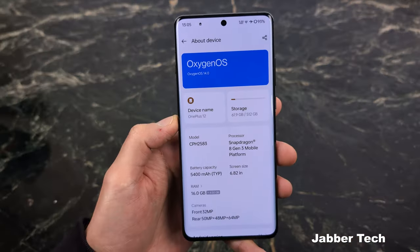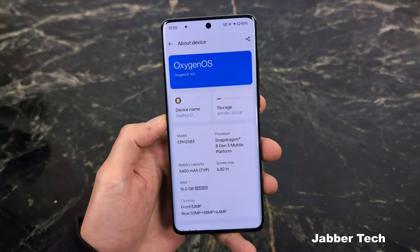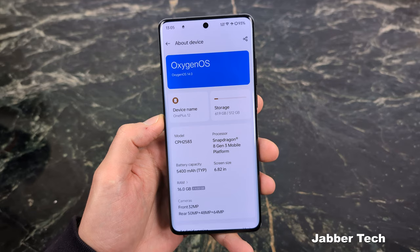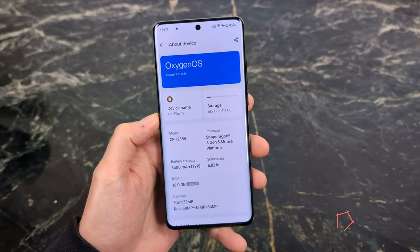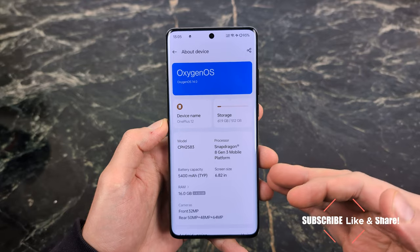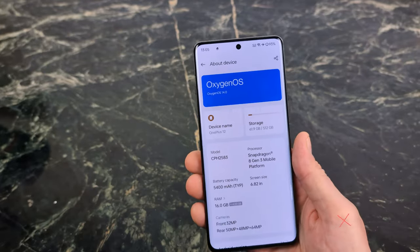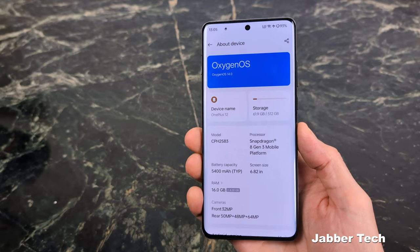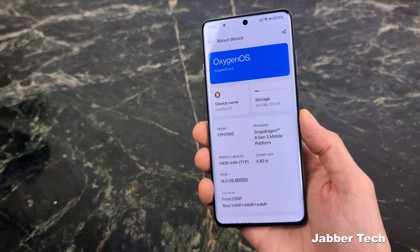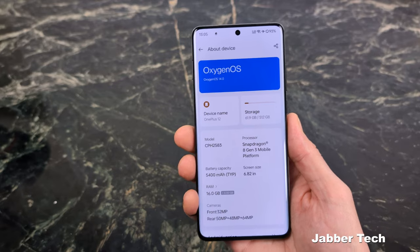Just to get some of the specs out of the way, I'm not going to go into a whole bunch of specs. If you guys are into that sort of thing, I'll leave a link down in my description. But overall, these are the general specs that most people care about, starting with the storage. Now, I have the 512 and 16 gigabyte of RAM edition. There's also a 256 and 12 gig. And if you live outside of the US, there is a 1 terabyte option, which I don't know why we didn't get it here in the States, but it is what it is.